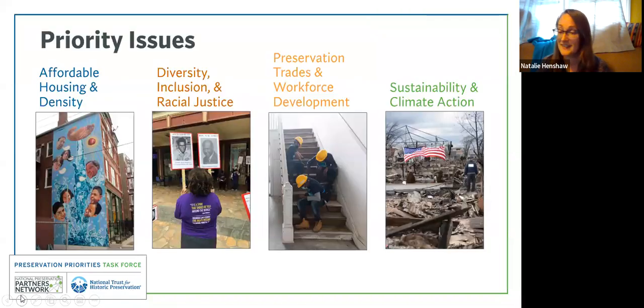Next slide, please. The four priority issues are affordable housing and density, diversity, inclusion, and racial justice, preservation trades and workforce development, and sustainability and climate action. These aren't issues new to preservation. Many groups around the U.S. have found great ways to address them, and we wanted to collect this learning and share it in practical ways that advocates can tailor to their own communities anywhere in the country.